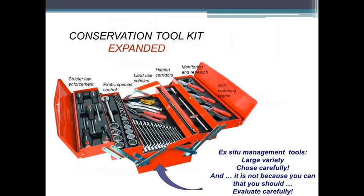So to go back to our toolkit, as you already know, in the amphibian world, there is a second department in our conservation toolkit where we have ex-situ management tools. Just be aware that there's a large variety of tools in there, and you want to choose carefully which tools you'll use. And also, it's not because you have the tool that you must use it. So you want to evaluate carefully when you should use any of those tools and which ones.